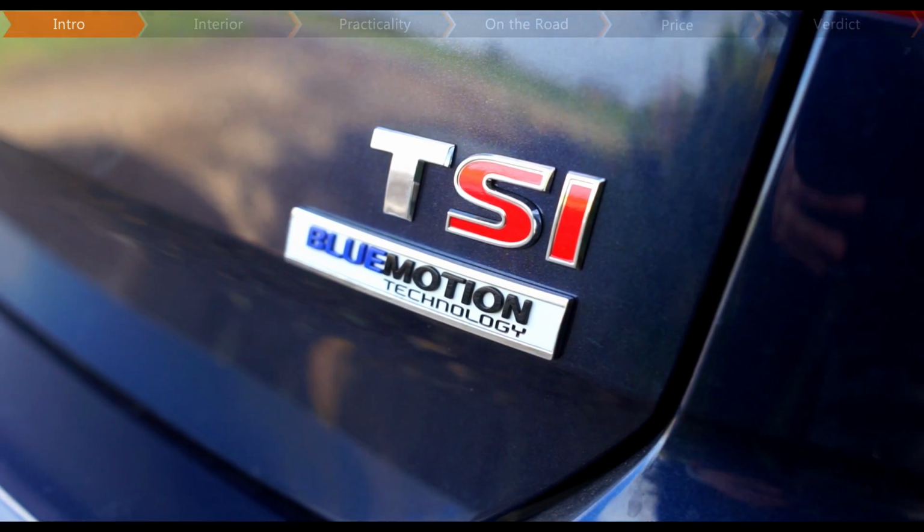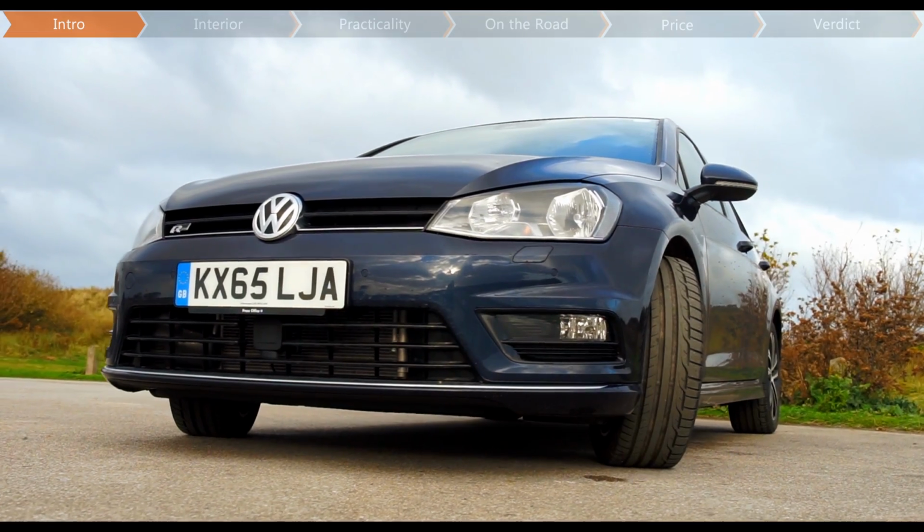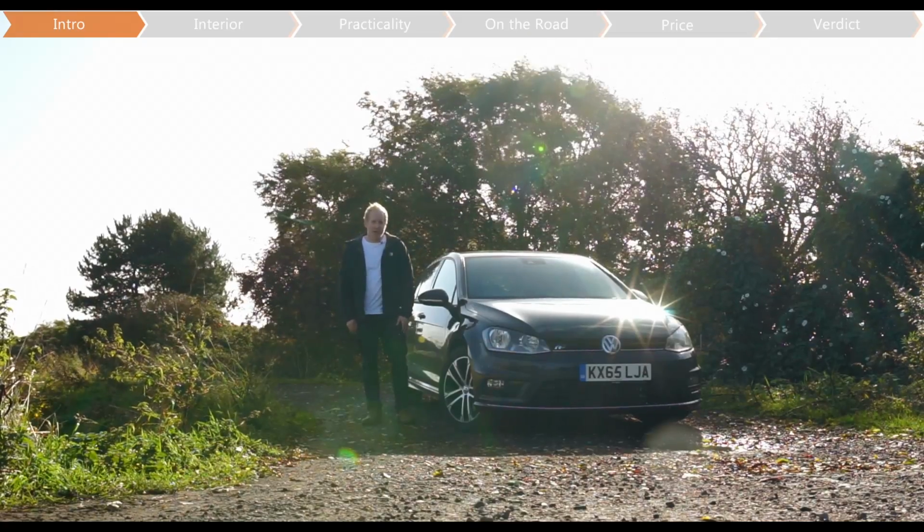So for good measure, this is a petrol this time, with a 1.4 litre 148 brake horsepower engine, and it's in the new R-Line trim. So do we still think the Golf's a 5-star car?